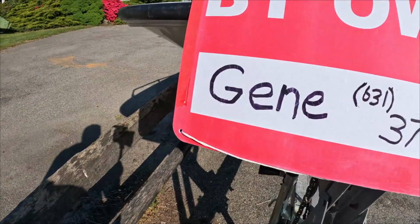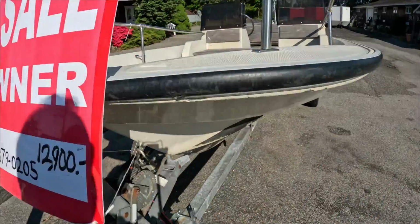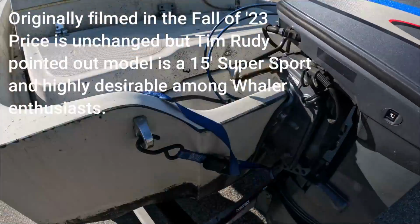Okay, Gene, 631. There's the number. Price is $12,900. I have $15,000 in my brain, but I could be wrong. I'm relatively sure this is the same boat. This is either a 13 or a 15. I think it's a 15.